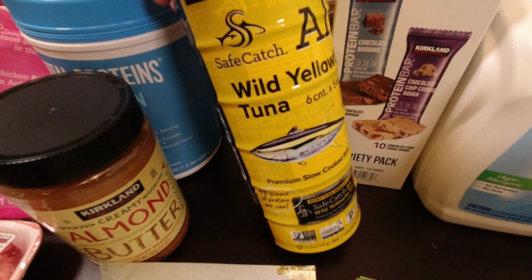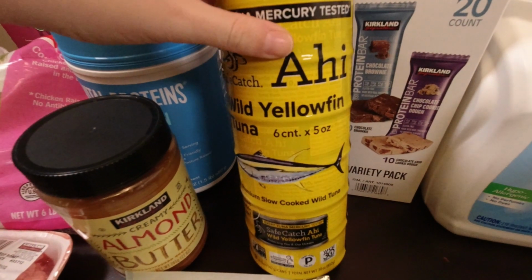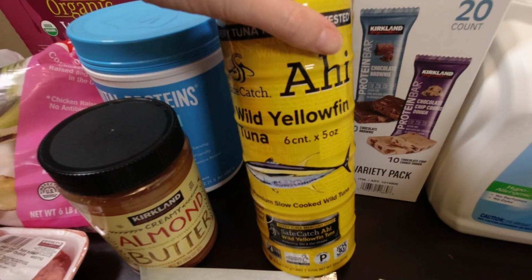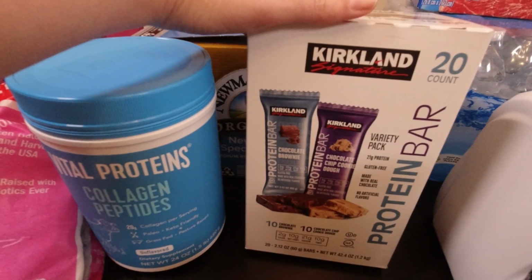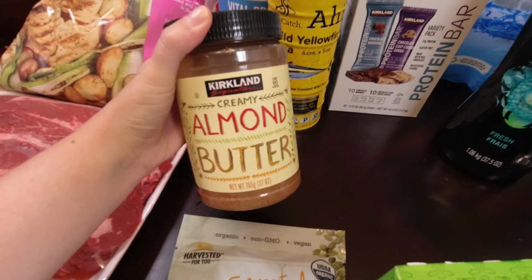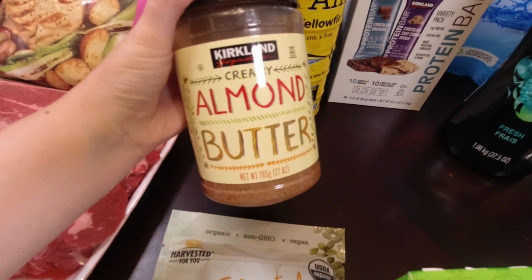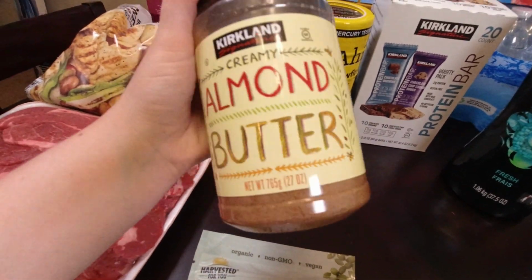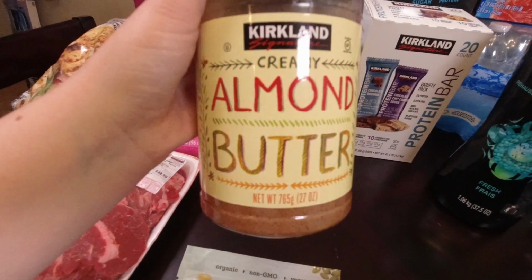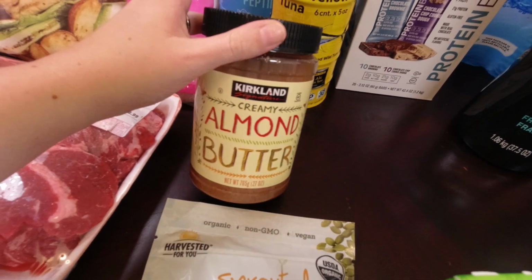We're running low on our tuna, and this one has like a safe mercury level, so this is the kind we like to get. I got a package of that, a tub of the collagen peptides, just some Kirkland brand protein bars. I grabbed this jar of almond butter because my son has a peanut allergy, and I'm just always looking for new things for them to try, and I figured we would try this out. If he doesn't like it, then I'm sure we will eat it, so I grabbed that.